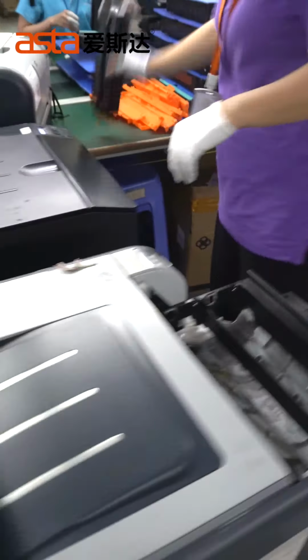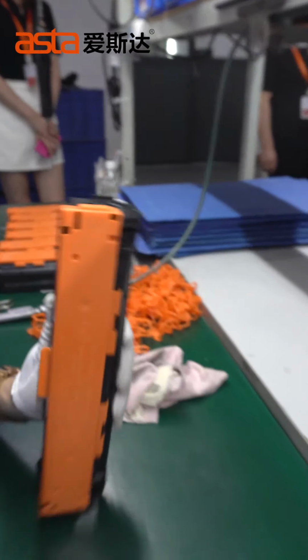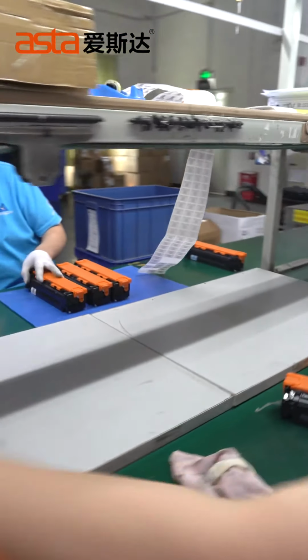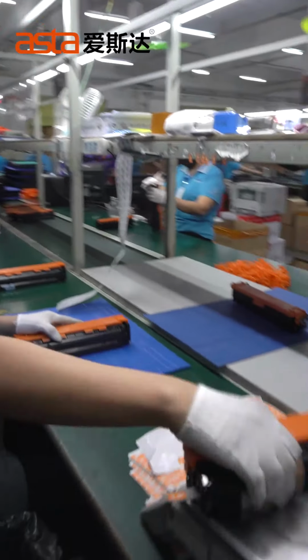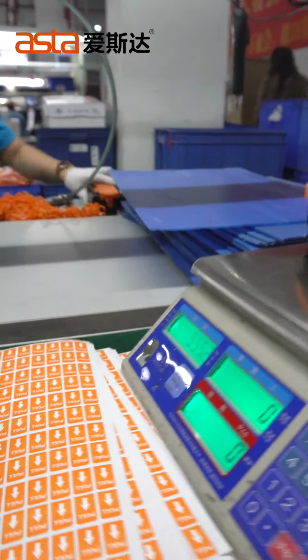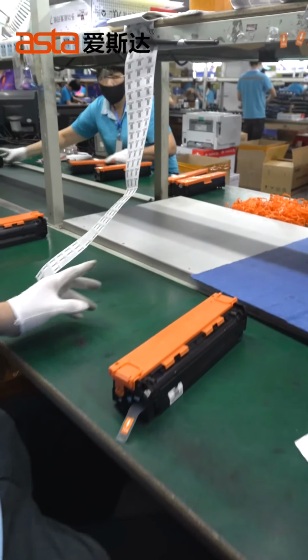After the toner passes the test, we will clean the cartridge outside here. We will weigh the toner first, and the weight also meets the specification requirements. We will weigh the toners and see if there is enough powder. We will see if the toner stands up to the original toner.